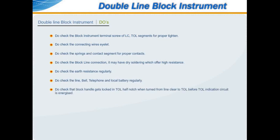Do check that the block handle gets locked in the TOL half notch when turned from line clear to TOL, before the TOL indication circuit is energized. Do check for residual magnetism in the lock coil, and interchange R1 and R2 terminals to nullify the residual magnetism.